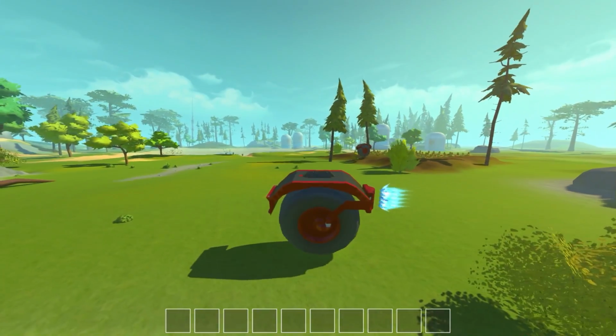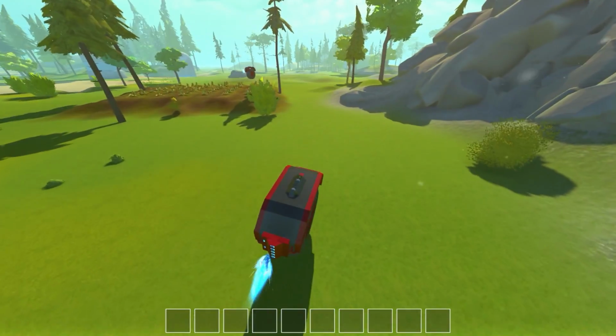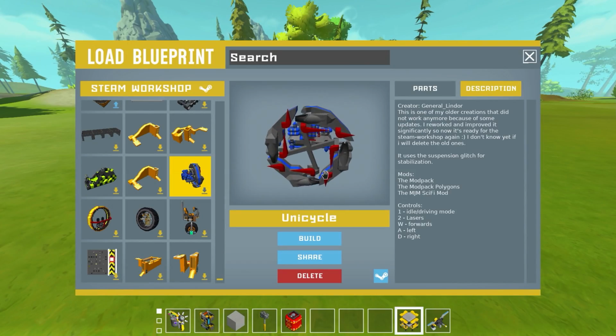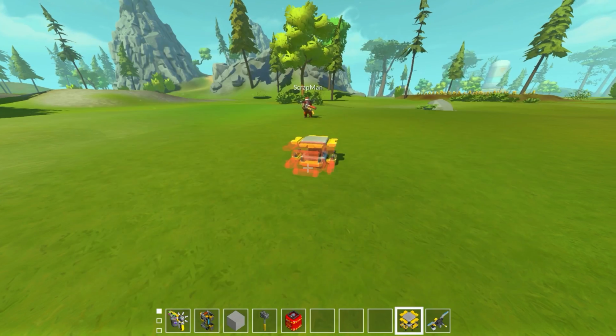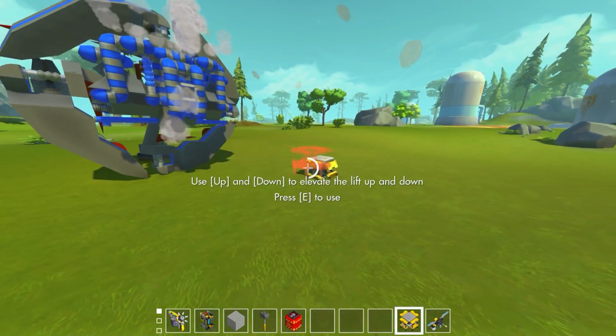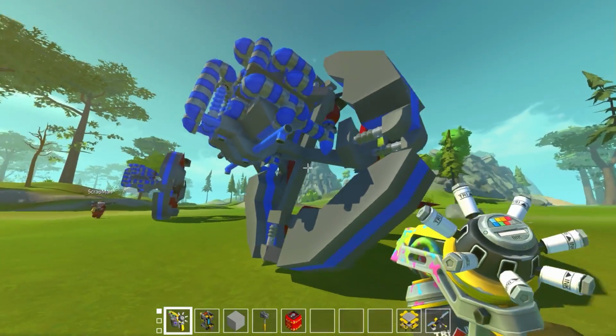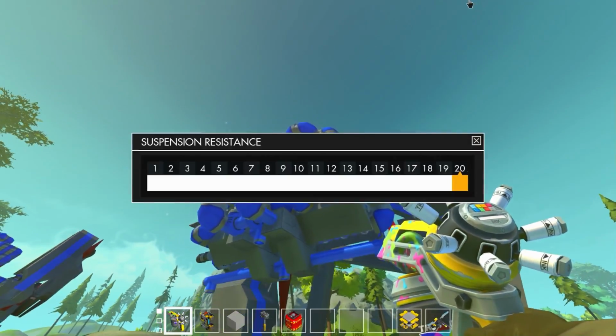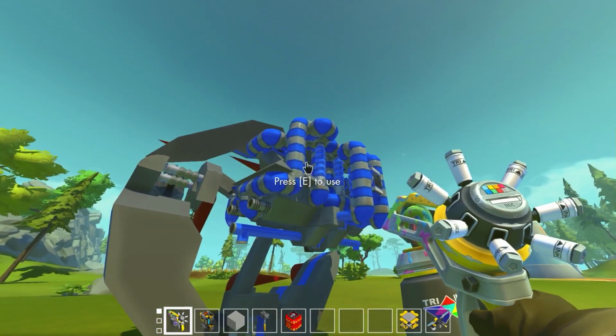Okay. All right. Do you have any more? Yeah, I think I got one more, maybe? All right, I got one more. This is a unicycle by General Lindor. Back with the slightly large monowheels, but not large. And I don't really know what to tell you about this one. It has the offset cockpit. I don't know what that's called. There's a name for it.